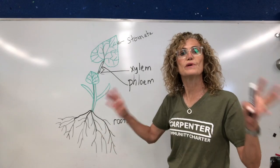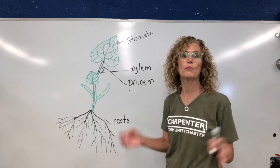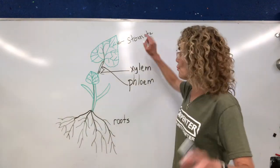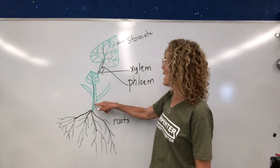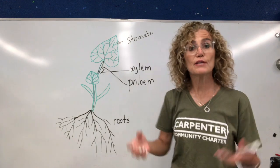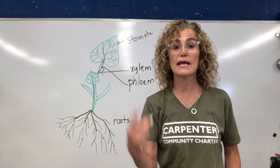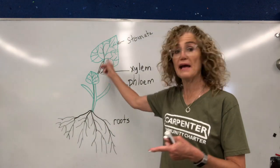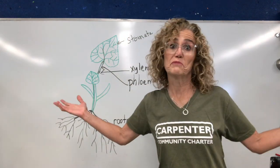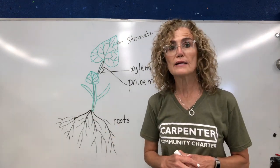Okay, so now we're going to start talking about another little structure of a plant that we haven't really talked about, and it's called the stomata. So the water goes up through the roots, up the xylem, to the leaves, and the leaves, in order to make sugar, they need three ingredients, right? They need water, they're getting that from the roots and the xylem. They need sunshine, they're getting that from the sun, but they need carbon dioxide.